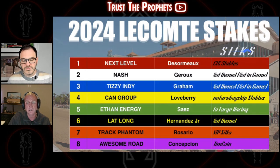Honestly, I think the horse is a sprinter, and I don't know that Cox wants to run him against Nash unless he's looking to put a little bit of additional pressure on Track Phantom up front. But if I had to wager on who's entering the gate, I'm saying Awesome Road's going to Turfway. Let's start there with our conversation about pace for this race.